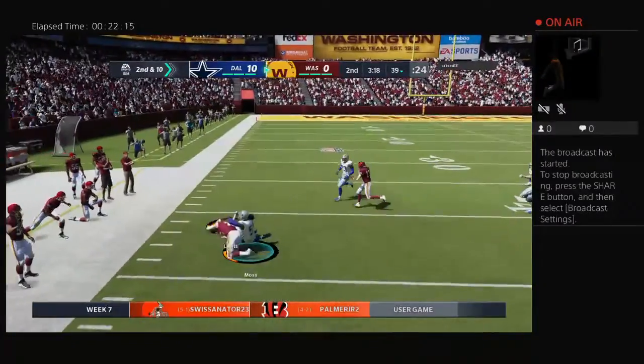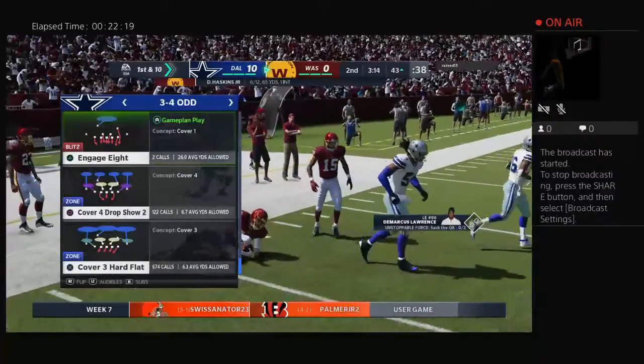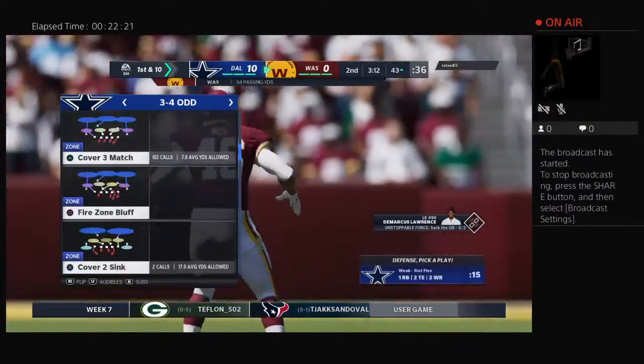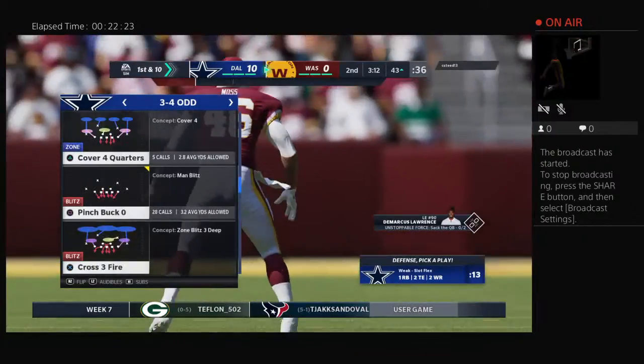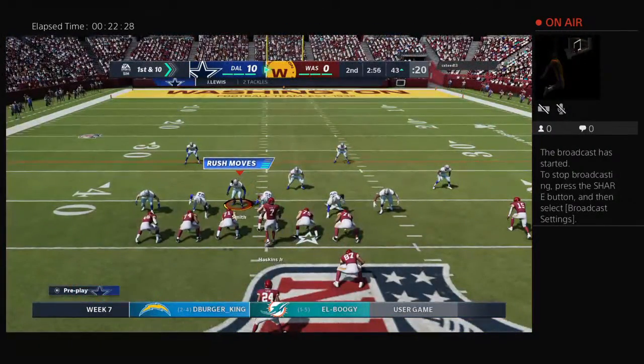Now a toss left side into the hands of his tight end. And he'll work it across midfield inside the 45. That one good for a first down pickup of 18 yards. 1st and 10 at the 43-yard line.